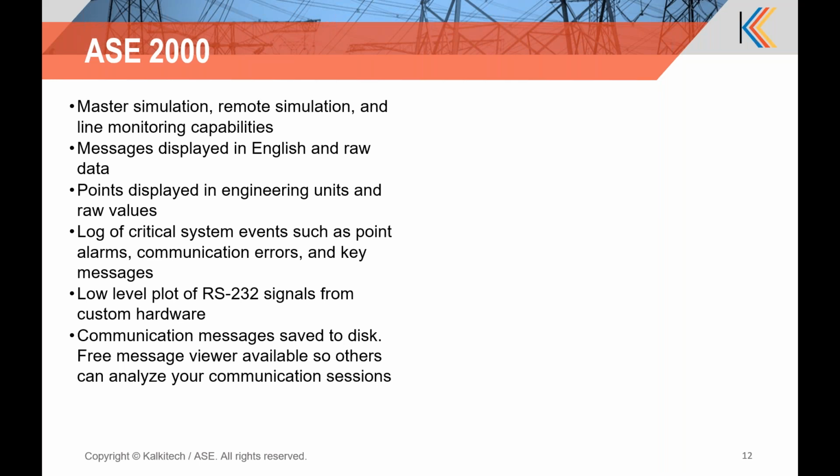In addition to that, we have a free message viewer, so our unlicensed users out there can download the application, take a look at a file shared from one of our licensed users, and be able to review the information and assist them as needed. The use case for that would be an RTU manufacturer possibly working with one of our customers trying to resolve a functional issue with a newly deployed device. All of the communications will be visible to that third party.